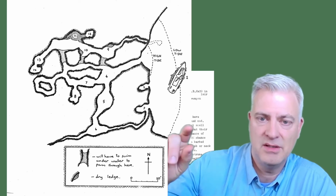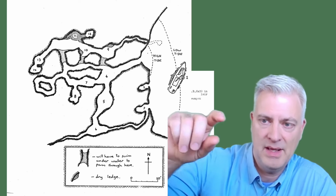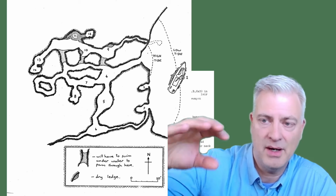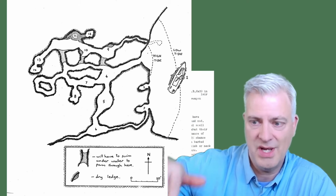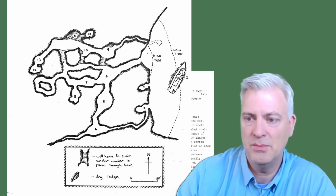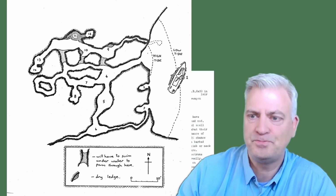You can see the cave connections between number 9 and 10, and then there's an unnumbered cave up there. You have to go underwater to get from the north to the south, and he'll just dive under the water and swim away because he can obviously move much faster than your party going underwater.